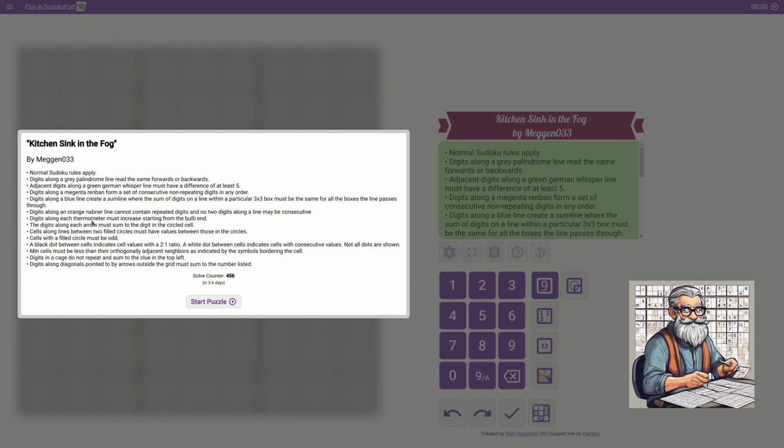Digits along each thermometer must increase starting from the bulb end. The digits along each arrow must sum to the digit in the circle cell. Cells along lines between two filled circles must have values between those in the circles, and cells with a filled circle must be odd. A black dot between cells indicates cell values with a 2:1 ratio. A white dot between cells indicates cells with consecutive values. Not all dots are shown.